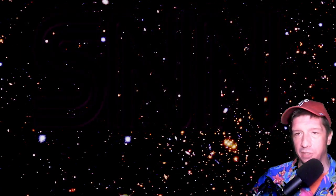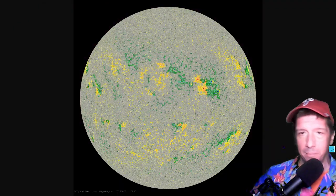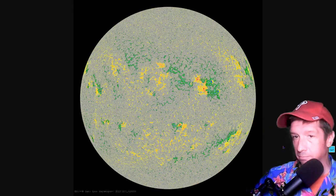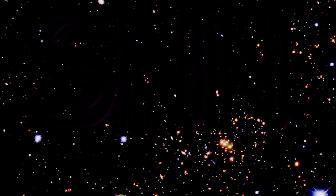Anyway, here's the full disk showing intensitygram and magnetogram. And let's move to meteorology.